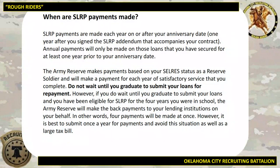When are the student loan repayments made? Student loan repayment payments are made each year on or after your anniversary date, 1 year after you signed up for the student loan repayment program. Annual payments will be made on those loans that you have secured for at least 1 year prior to your anniversary date. So what that means is those who enlist as seniors in high school have this program. If when they get to college they take out their student loan, they can't submit it right away. They have to wait until they're entering their sophomore year. Then they can take their freshman year loans and have them updated in the system for repayment.